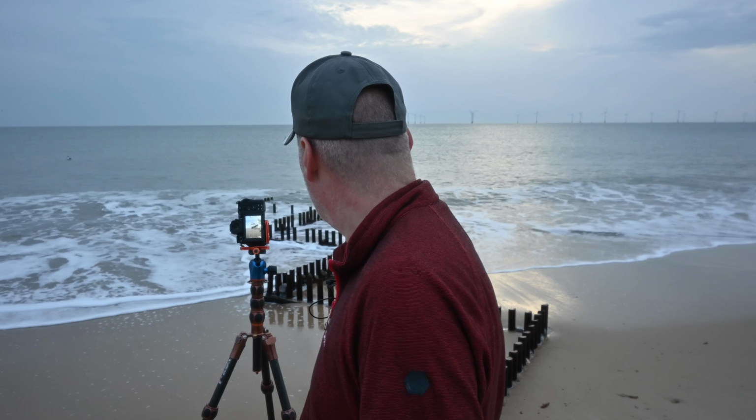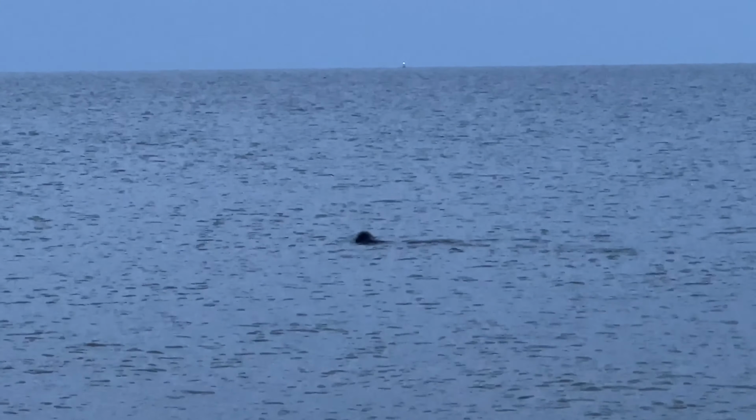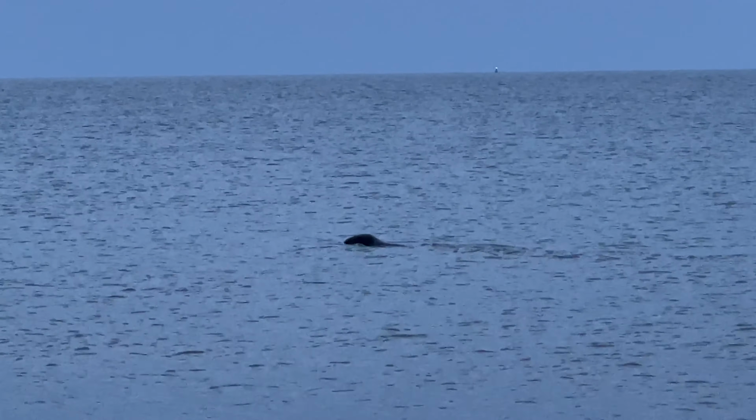But I'm going to cut that out, I think, because I don't like it. In the distance we've got some wind turbines merrily blowing away, and we're at sunrise, which was about 5 minutes ago. Sunrise has not been brilliant, it's not been too bad, but it's not been the best. We've seen some seals bobbing around out in the distance there. We're going to photograph those again later on after Horsey.